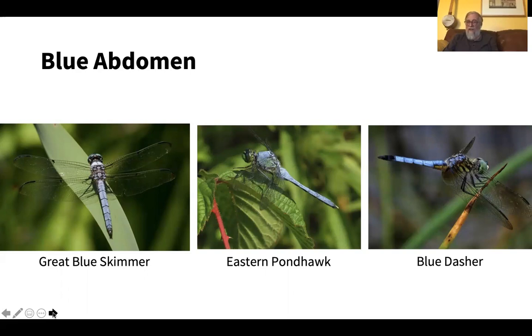And then the eastern pond hawk is in the middle. And then the blue dasher, which is a really, really fun dragonfly to watch, is then on the right. And so what do you notice that you could use to distinguish these three? What's different? And the great blue skimmer and eastern pond hawk are really, really similar, aren't they? The pond hawk has a white tip, doesn't it, on its abdomen? It does.